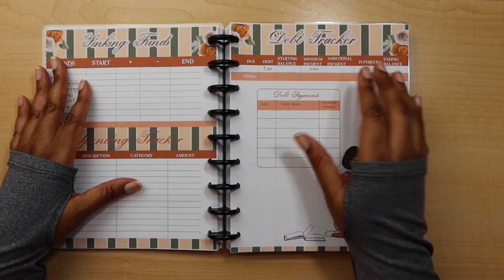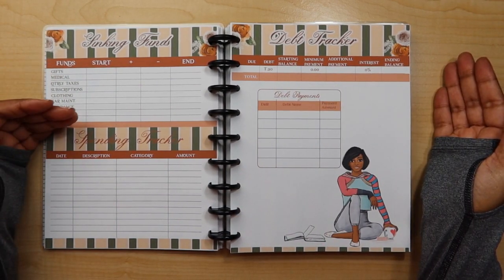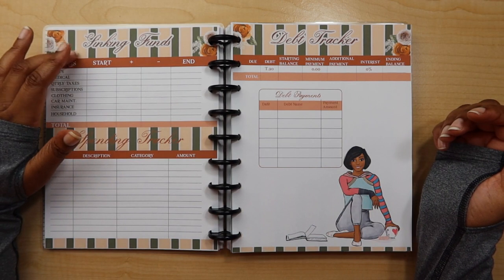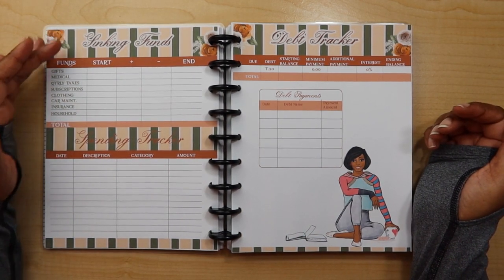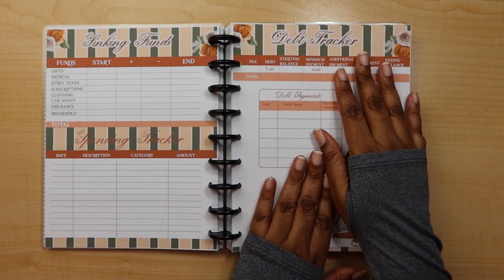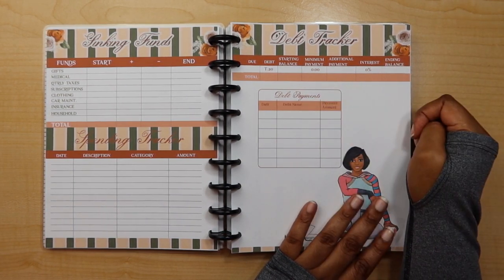Once I pay off all my debt, then I won't have this, but this sheet will probably go to the full sheet. So if you look at the sinking funds insert, you'll see that there's technically 2 sinking funds pages. There's one that looks like this for those who don't have many, and then there's another page that gives you more lines, and then you have a separate spending tracker to put in there. And then my debt tracker, of course, is just my little 1 page, and I'm tracking my payments per paycheck.